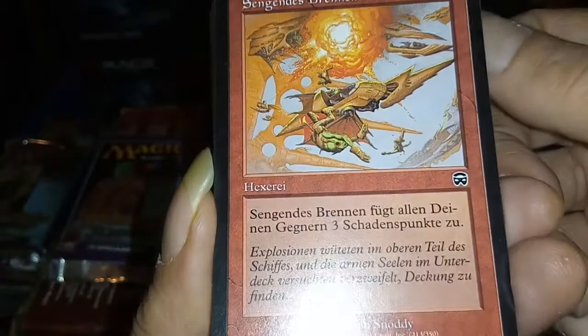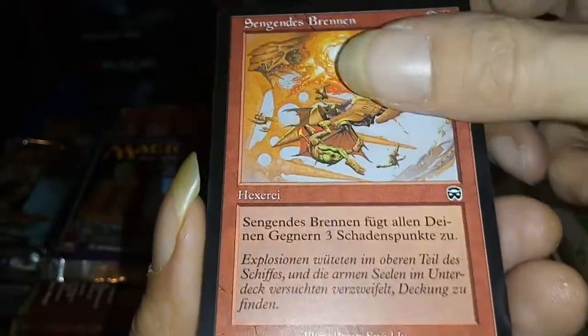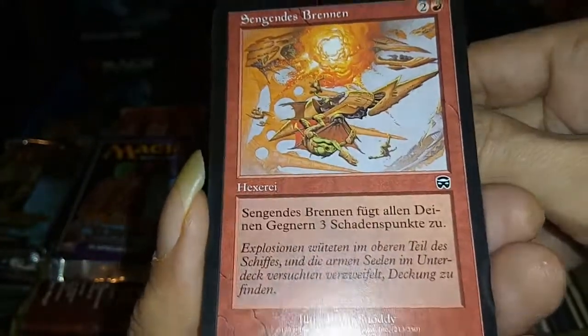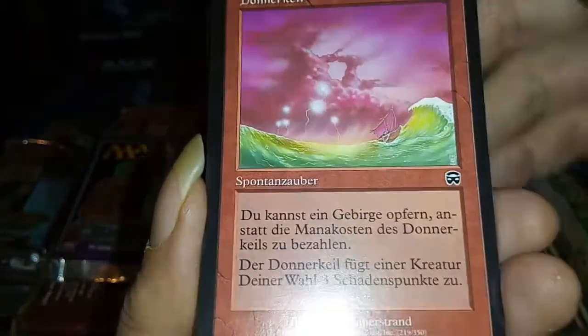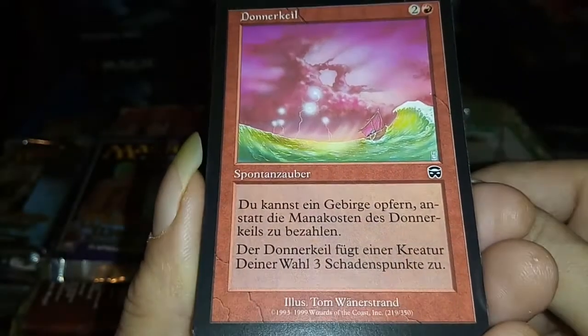Beautiful card, that's fantastic. Getting blown out of the sky. Oh, two of them right by the sweetness. It's also a very beautiful card. Very beautiful.